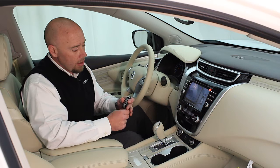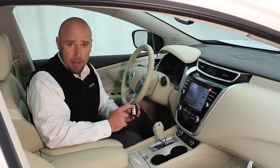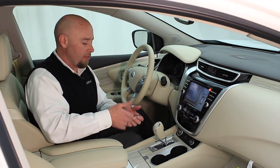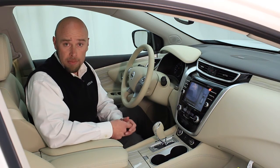The remote start feature that is on the Nissan fob is standard on this model or the Platinum model. If it's super cold and you don't want to go out to where it's at, you can remote start it from the house.